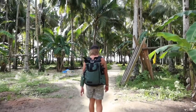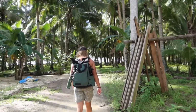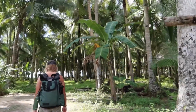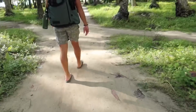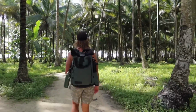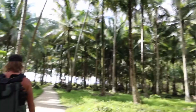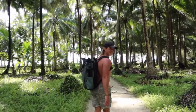Very peaceful. All you can hear are the chickens. The roosters. It's so green and lush. There are no concrete roads here. You gotta watch out for falling coconuts though. Yeah.